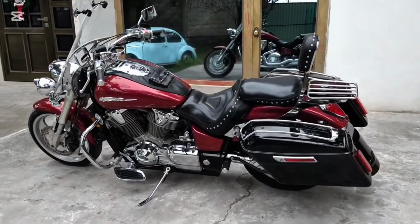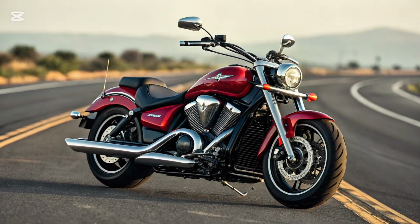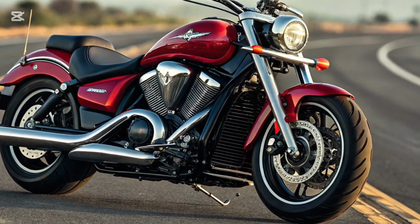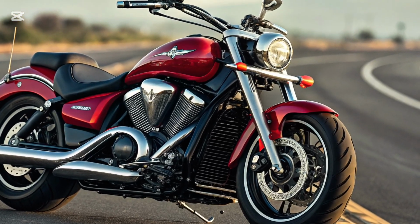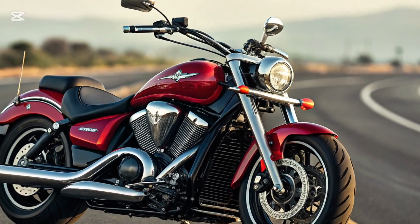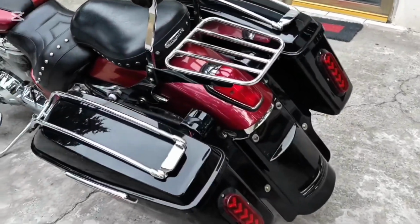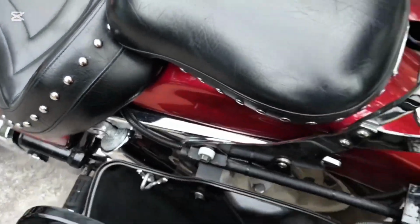Engine and performance: pure V-twin power. At the heart of the VTX 1800 is its legendary 1,795 cubic centimeters V-twin engine, one of the largest production V-twin engines ever at the time of launch. With massive cylinders, a forged crankshaft, and fuel injection, the VTX delivered more torque than most riders could handle. This beast was built for raw, low-end power.